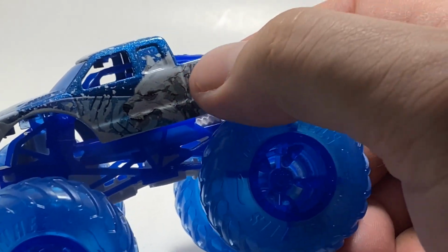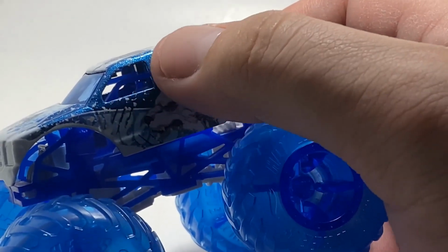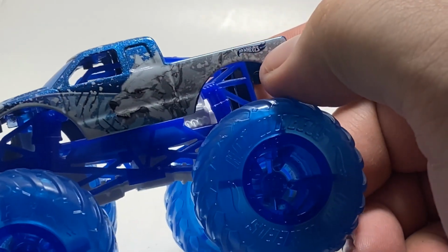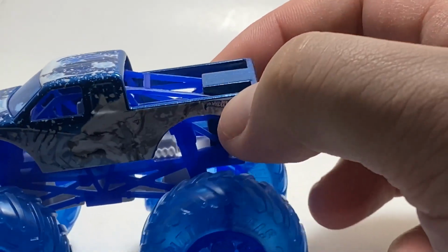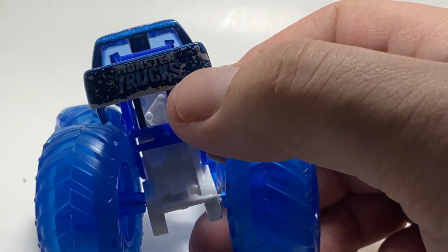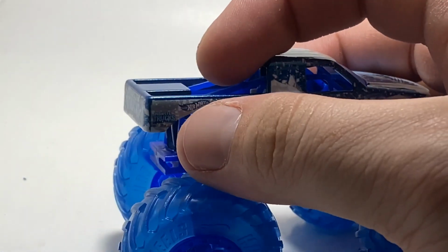Now moving on to the side of the truck here, we have the Wolf himself, looking all kind of angry and everything. We have the Hot Wheels logo here. We got some cool blue sparkle paint, whatever you want to call it, up here. That looks very nicely done. And then going on back over here, we got the Hot Wheels logo and the Monster Truck logo. And I guess the theme for this year was all the trucks have monster trucks on the back. That was Frozen.